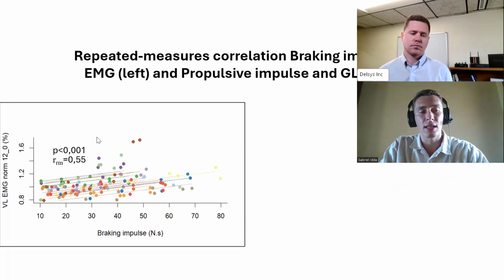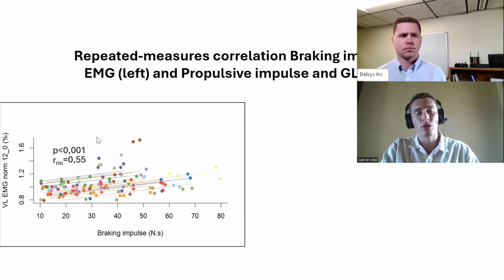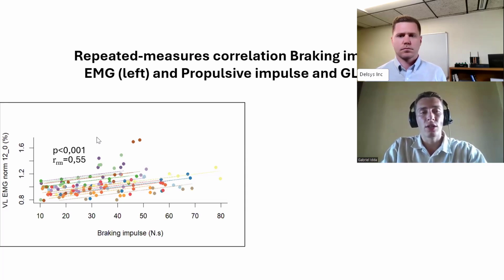As we can see here, there's a correlation between the vastus lateralis activity and the braking impulse. So vastus lateralis activity was correlated to braking impulse. This means that the vastus lateralis is mainly implied in braking. So while doing downhill running, you need your quadriceps to brake, and that explains why there's a higher activity of vastus lateralis.